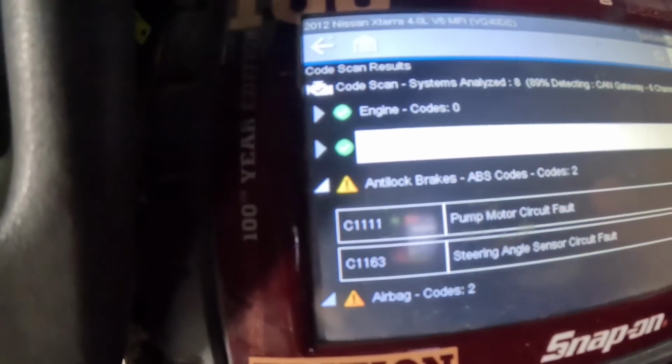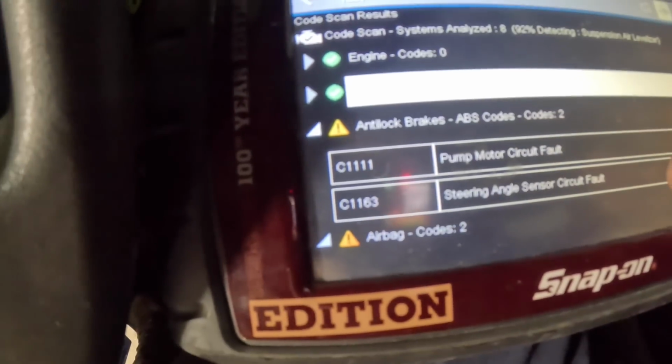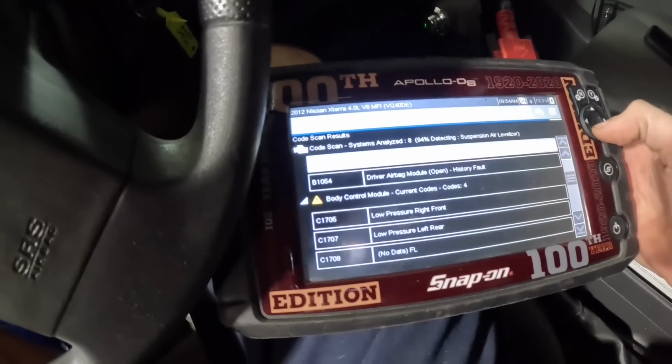Our ABS module, that's the traction control, has a C1111 pump motor circuit fault. It also has a C1163 steering angle sensor fault. That's the one in the column right here. So the steering angle sensor is not picking up.